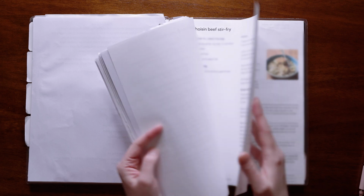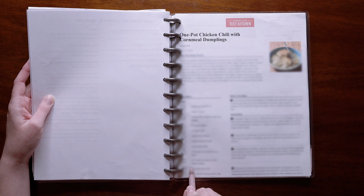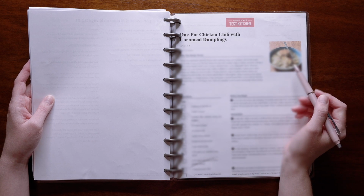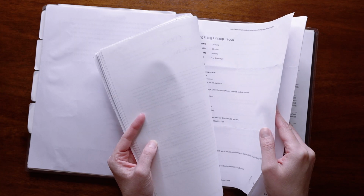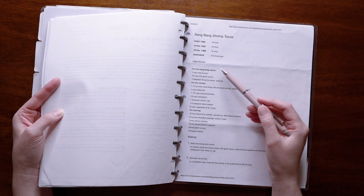Bison beef stir fry. Ugh, I don't think I would. It calls for hominy, and I did not like that. I think I would try making it again without this. Bang Bang shrimp tacos. Oh, I remember those being really good. Mostly, I just like the sauce.